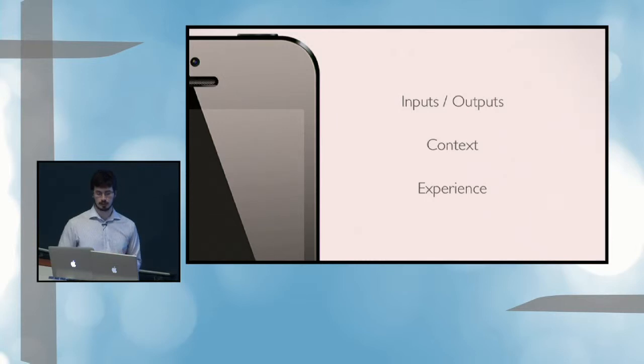Okay, so armed with this higher level approach, let's talk about mobile. There are three things that make mobile different from, say, using a laptop or listening to the radio. The first are the inputs and the outputs, which are the tools available to you as a problem solver. The second is context, which will help you think about the different opportunities available to you. And the third is experience, which are the user expectations when they're using your application that you need to consider if you want to design a good solution.